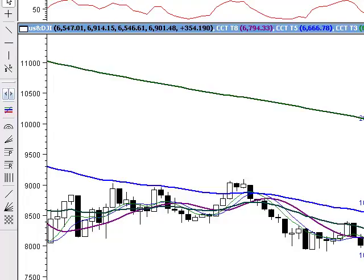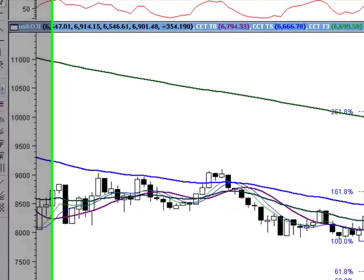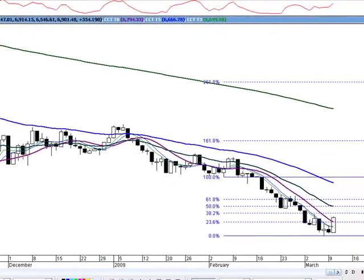So this means if you're short, it might be a good place to exit and cover based on the stop and reverse type pattern. And the current summary is very bearish. The Dow is below its 200, 90, 30, well of course you can see 50 and 20 period moving average, so that is a bearish sign.